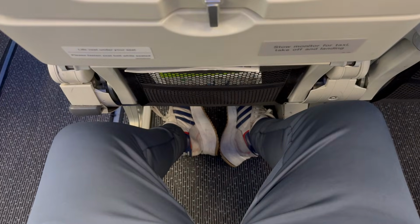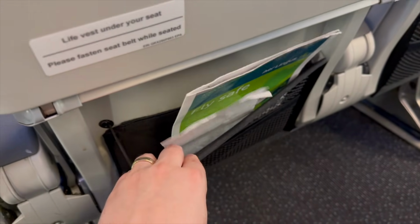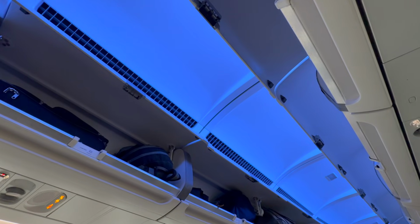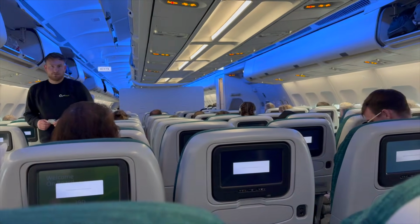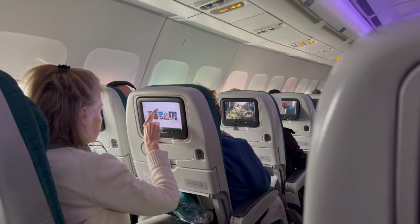The legroom was standard but comfortable, and there was a webbed pocket for literature and small belongings. The seats also recline in economy and are adorned with this shamrock green fabric cover. Just completing our boarding process, just the last bit of paperwork, then we'll have the doors closed and you ready for pushback and departure out of Toronto here.